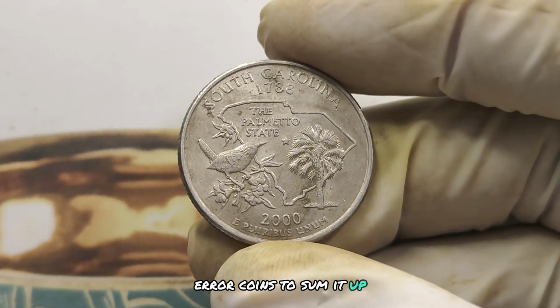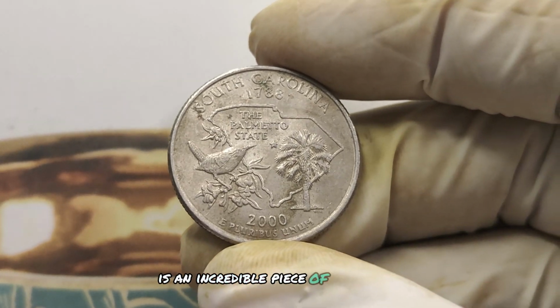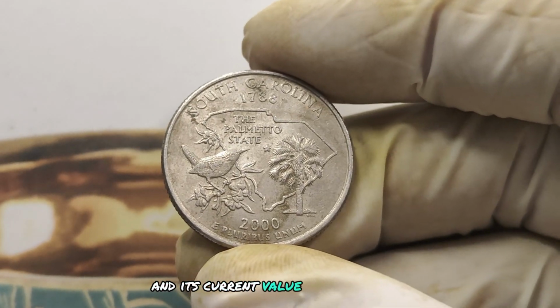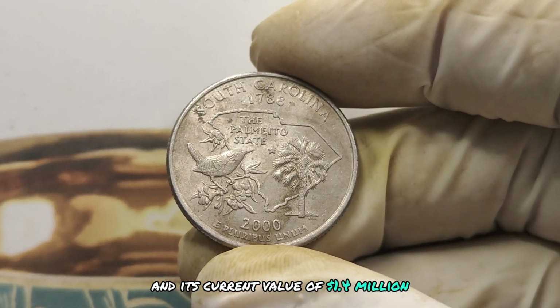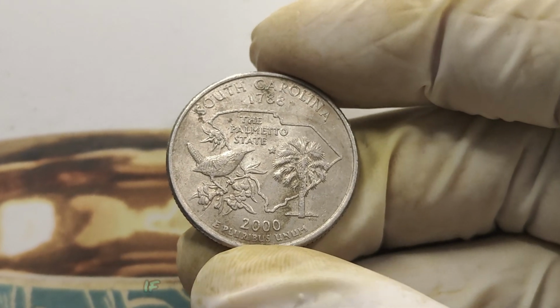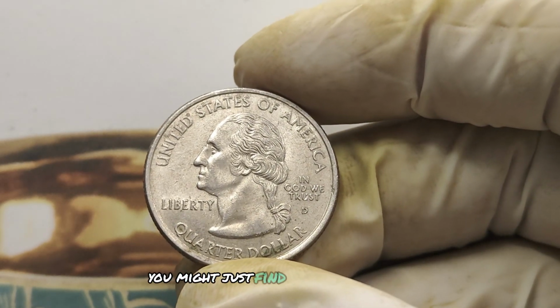To sum it up, the 2000D Mint Mark Delaware quarter is an incredible piece of American numismatic history. With its minting error and its current value of $1.4 million, it's no wonder this coin has become a must-have for collectors. If you're lucky enough to come across one of these rare quarters, you might just find yourself holding onto a small fortune.